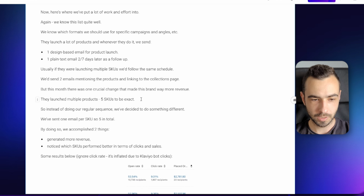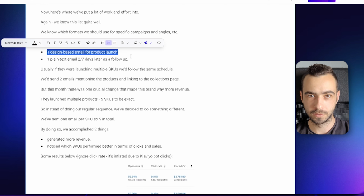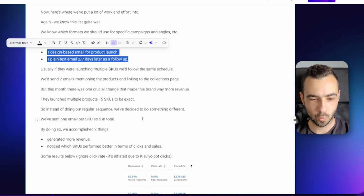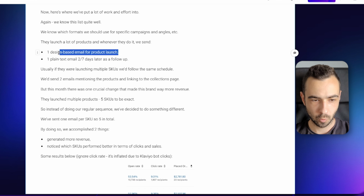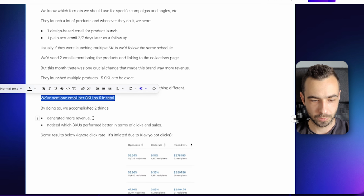Right, so normally we would send again 2 emails, one of them just mentioning that hey, we launched these 2 products, and the follow-up email saying hey, in case you haven't seen them, make sure that you check them out. Now, in this case we've done it a little bit differently, because instead of sending these 2 emails, we've sent 1 per SKU, so 5 emails in total. We didn't do follow-ups, we were just doing 1 email per product or per SKU. Right, and we've accomplished 2 things.